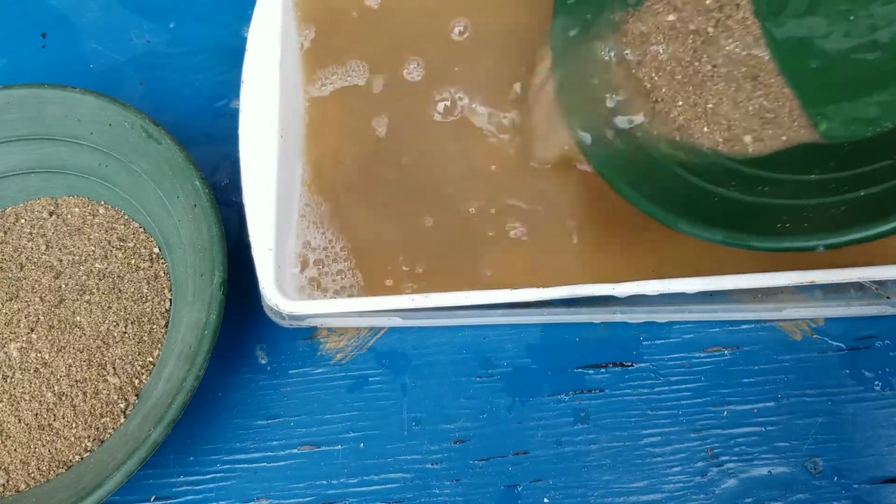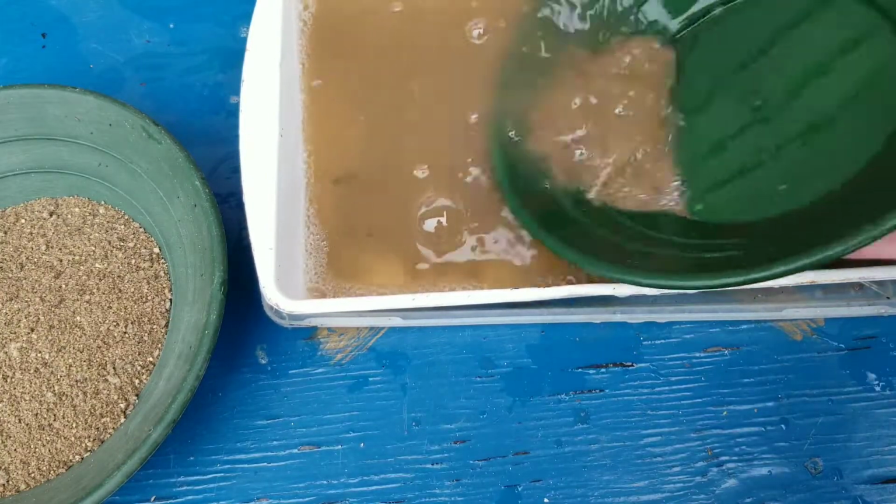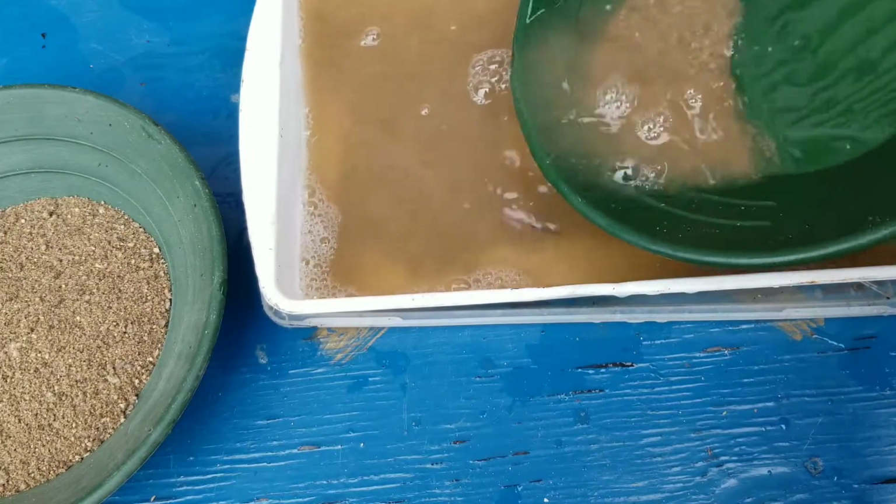So John and I discussed it, and we decided to do this comparison. He's about 1,000 miles from me up north, but both of our orders arrived on the same day.